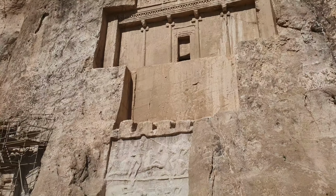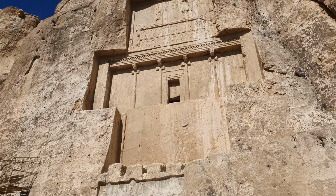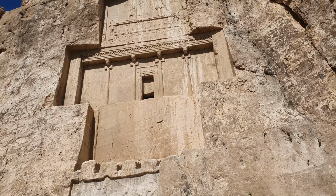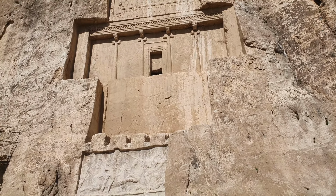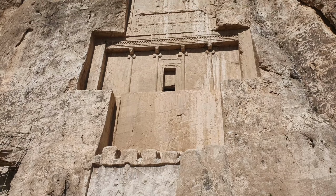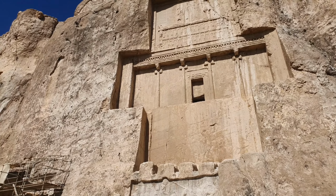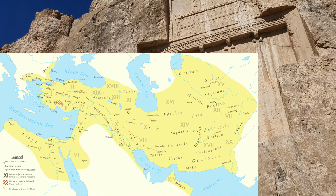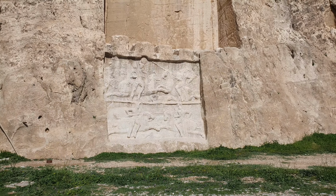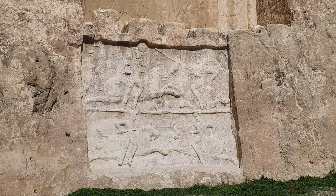This is the tomb of Darius I, son of Cyrus the Great. This is Darius the Great. Also, he owns this land. Second victory in a battle.